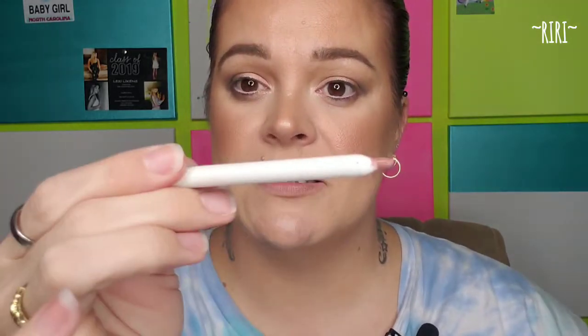Hallelujah, honey. Now, my trick for overlining a little bit, I'm going to take this ColourPop Beeper. This is one of my holy grails, and you can see it's been around the block a time or two. This is my holy grail of lip liners. Now I'm staying on my lip line just so I can show you the basics.